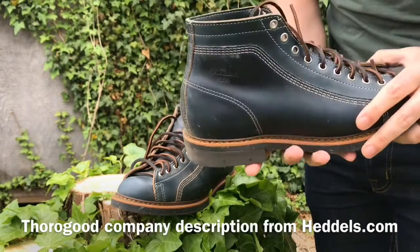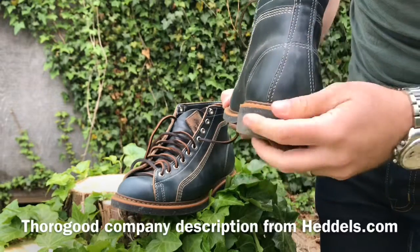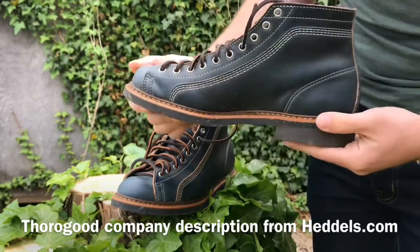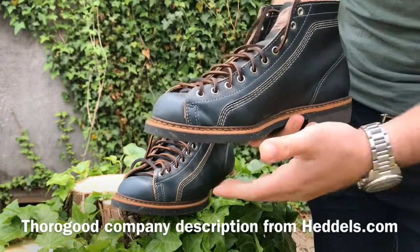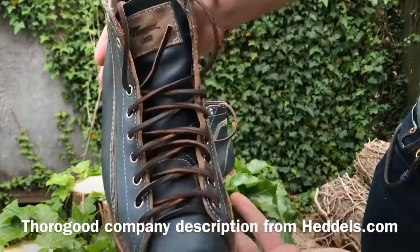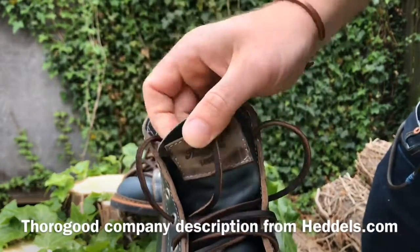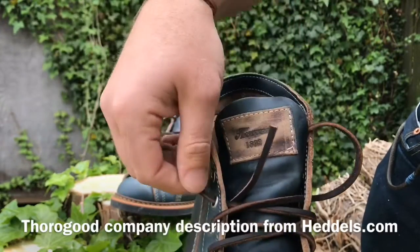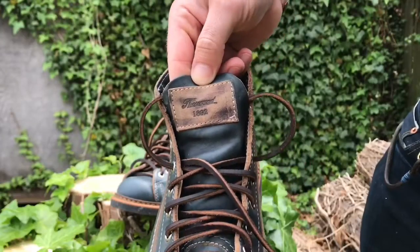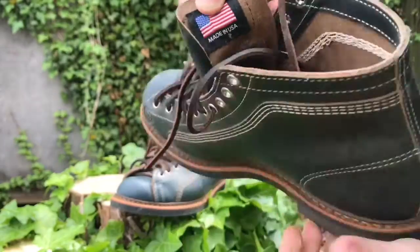Today, Weinbrenner and Thorogood produce nearly 250 different models of work and safety boots. The company is still based out of their founding home of Wisconsin, but have moved slightly further north to the city of Merrill. Weinbrenner is also the largest manufacturer of made-in-USA footwear, with the majority of their production coming from two company-owned factories in Merrill and Marshfield, Wisconsin. Nearly all of their products bear a small woven made-in-USA flag stitched into the seam between the vamp and the front quarter, and the Thorogood logo branded on the heel.